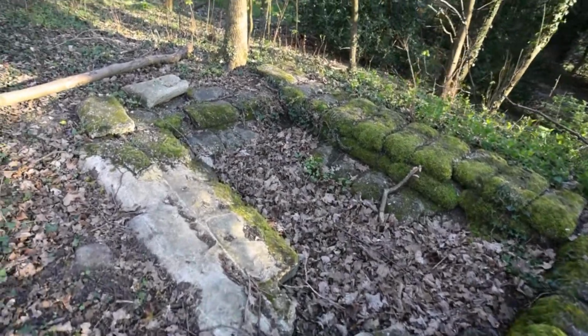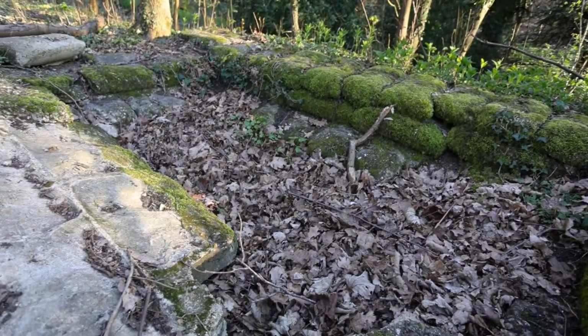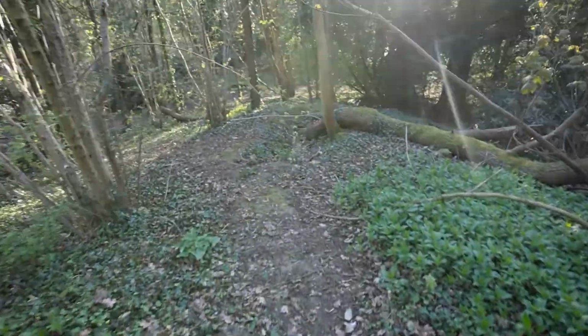This one's a bit deeper. I mean, it might not be any deeper than the other one. It might just be there's less leaves in it, so it looks deeper to us right here. But there we go. And in fact, just over here, I also noticed we have another one.